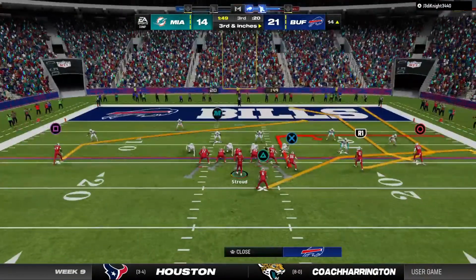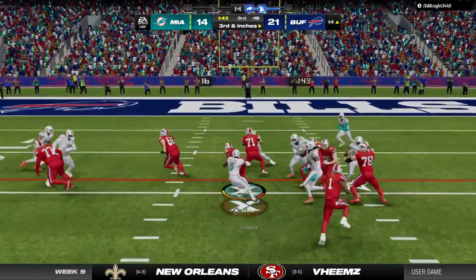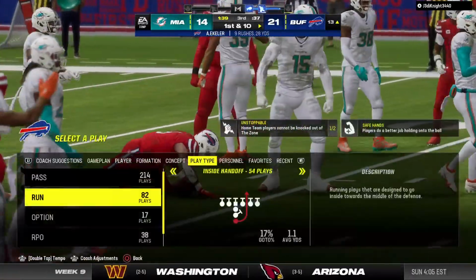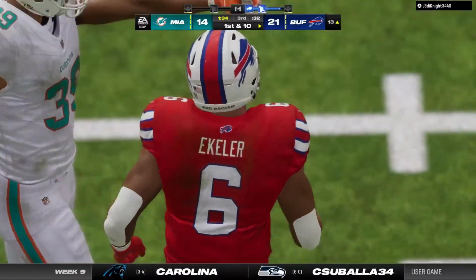Play number 7 coming on this drive. It's 3rd and inches. Out of the gun, Eckler running it. And he is going to have the Bills first down, at least at first glance, as they'll spot the football just beyond the marker. They find a way to convert on 3rd and inches.